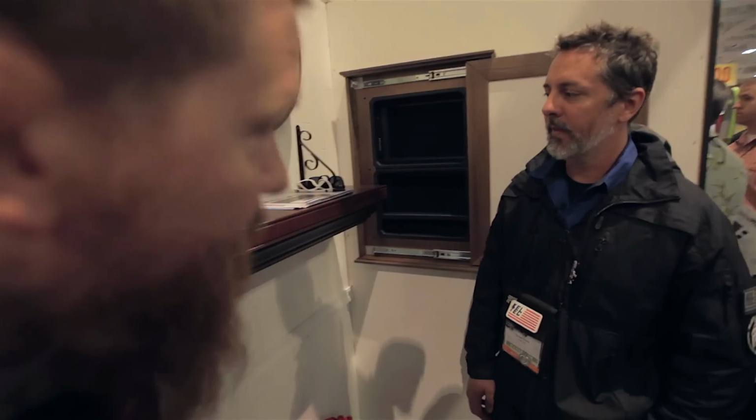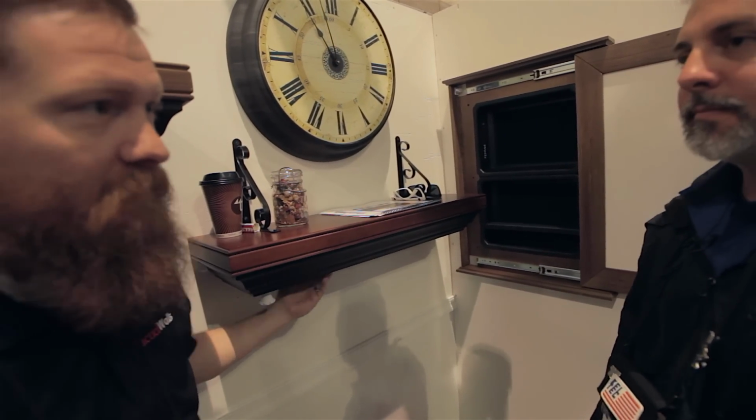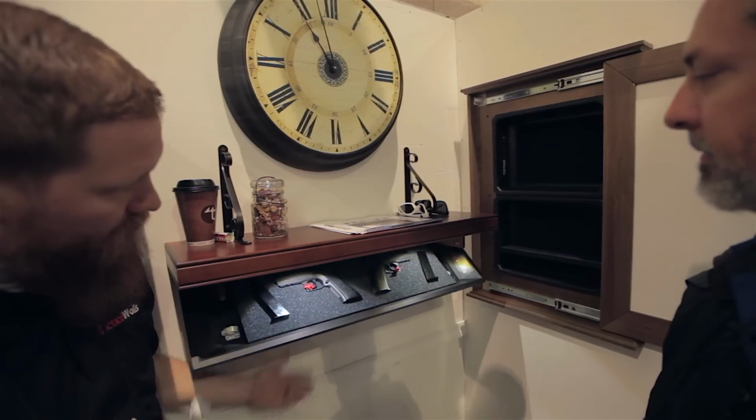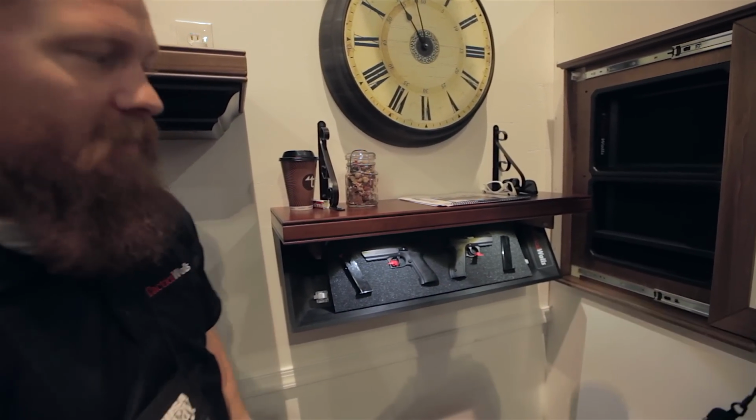All right. This is our 825 PLS. Just a smaller version of that. PLS standing for pistol length shelf. So you open it up. Wow. That looks seriously James Bond, especially the way you got it all laid out real nice.